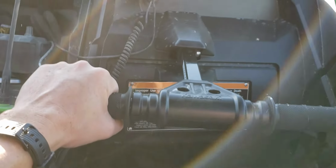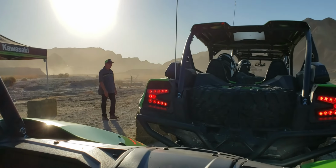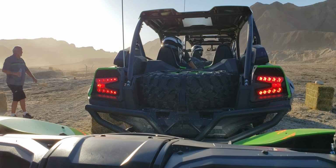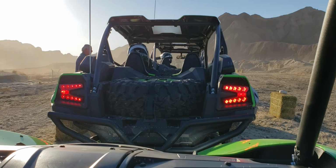Tons of room. Grab bar is very comfortable. The seating position is great. The first lap was full of some great speed, some slow speed. We got to test out the engine braking on it. A lot more to come.